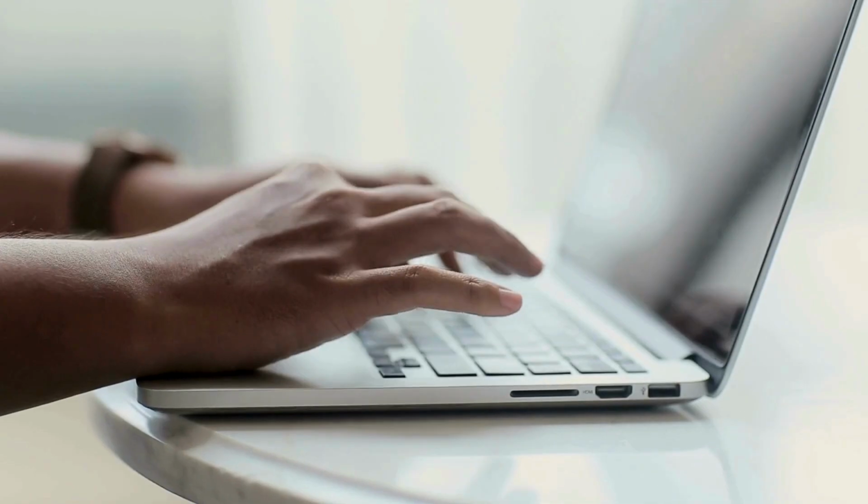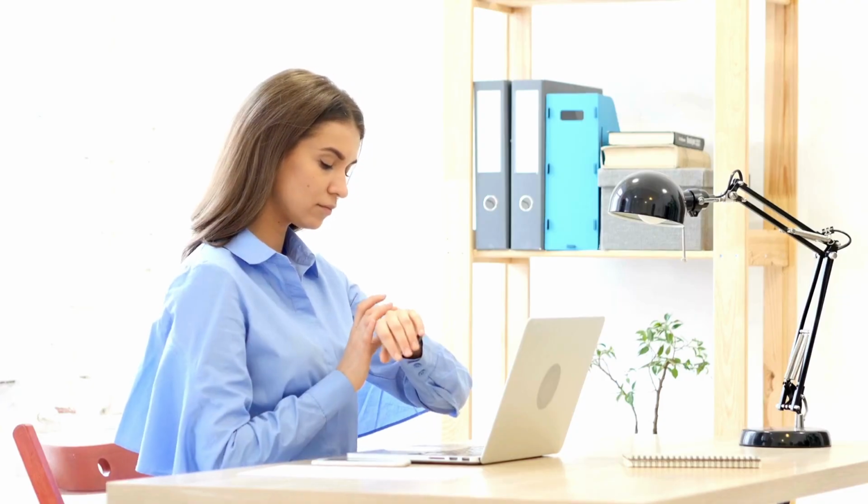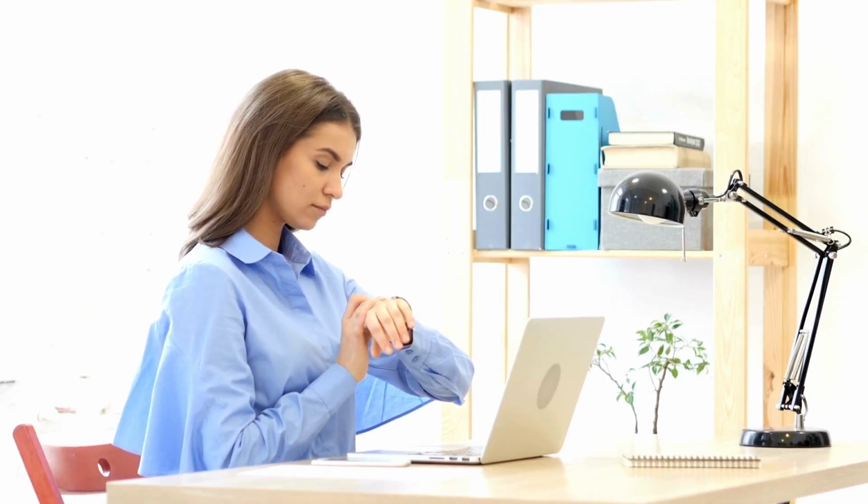Applying for your eVisa is straightforward. Just visit the official UK government website, fill out the online application, and upload your documents. You can track your application status in real time and receive notifications directly to your email. Once approved, your eVisa is instantly available online. No more waiting for physical cards to arrive in the mail.